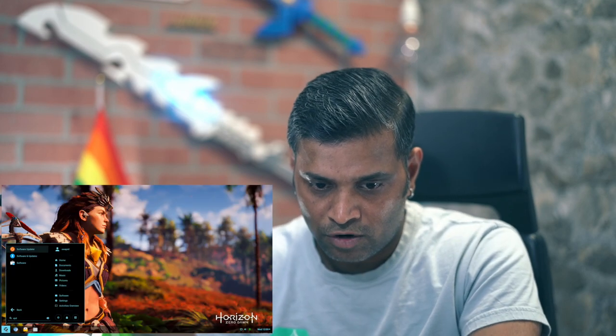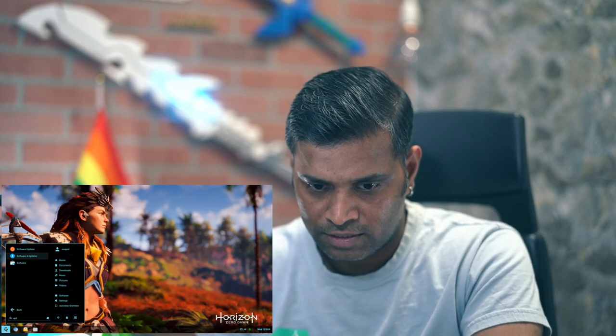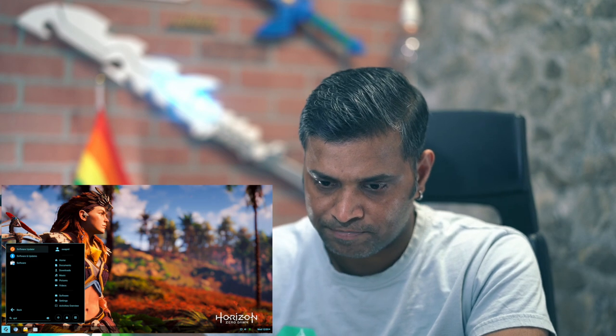Now, how to update the system? Let's have a look at the update mechanism. Software update, software and updates. Why are there two things? So what is the software updater?